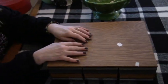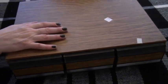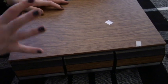Hello. I have a thrift haul from Hobby Lobby and some other thriftage stuff. I'll do the thrift first. This I got at Hobby Lobby. I got this at Deseret.